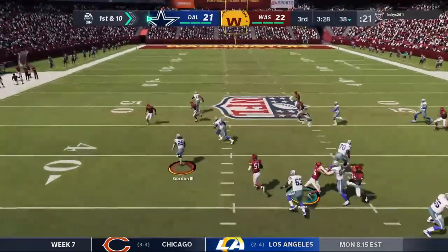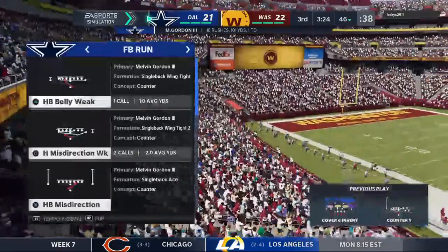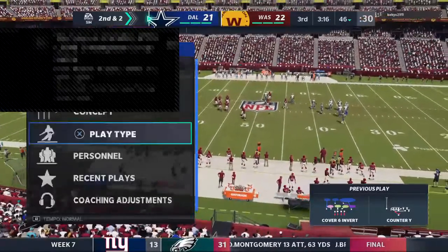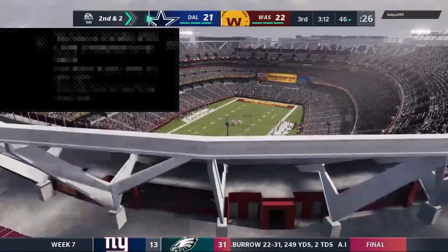They'll start the drive with a run by Gordon. 8 yards on the pickup, and now they'll have some options on 2nd and short. The tackle made. Boy, where were these? That puts him over 100 yards now for the afternoon, and I tell you, he seems to be getting stronger as the day goes along.